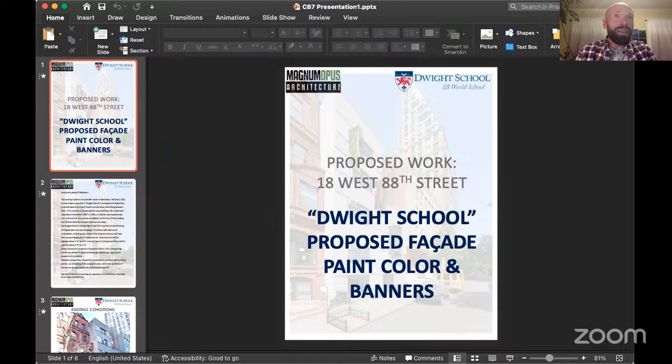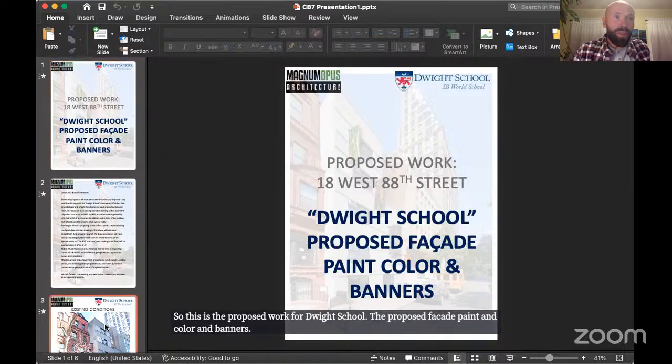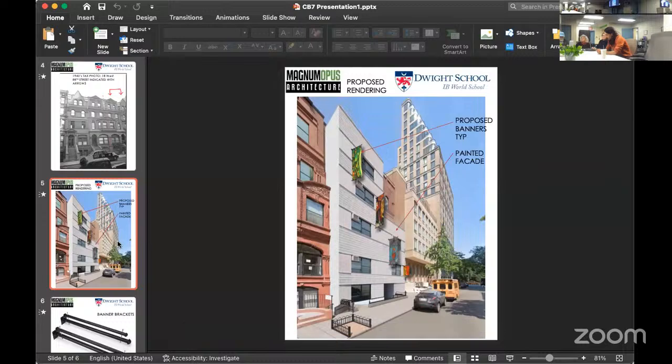So this is the proposed work for Dwight School: the proposed facade, paint and color, and banners. This is a picture of the existing conditions right now. What we are proposing to do here is add some banners and paint the facade. The banners will feature the artwork of the students going to Dwight School. Periodically they will have an award ceremony for whose artwork goes up onto the facade. But it'll change X amount of times a year.